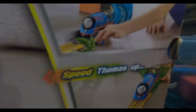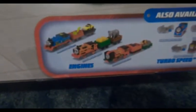And you can speed him up and slow him down. Also, in this, Thomas has a white visor, which is different to the one in the set. And then down here, you can see the other things you can get, like Thomas and Ace the Racer, Nia and the Elephant, Young Bao the Hero, which I all have and also reviewed, as well as Turbo Speed Thomas, Turbo Speed Percy, and Turbo Speed Diesel. So yeah, I reviewed all those as well. And the Boat and Sea set. So I'll put links to all of those in either the description or in like a thingy.